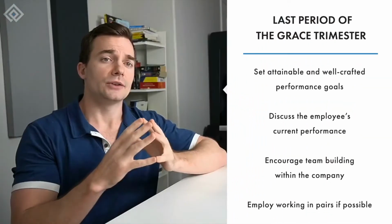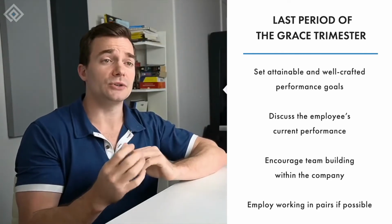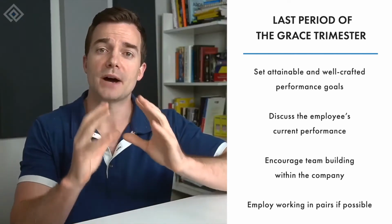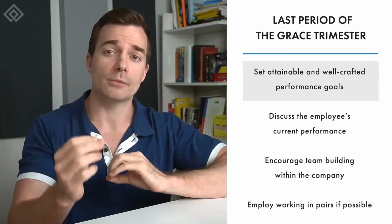And during the last period of the grace trimester, the new employee should meet all the given goals as agreed upon. And when this happens, you can set new objectives for the final part of the onboarding process. And here's what you must consider when constructing the plan. Set attainable and well-crafted performance goals.